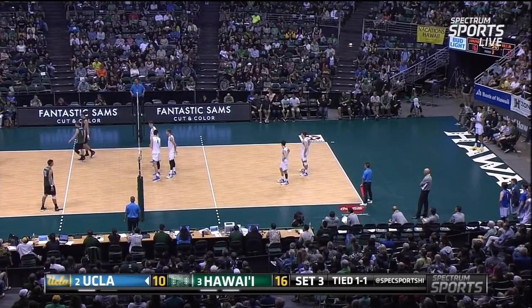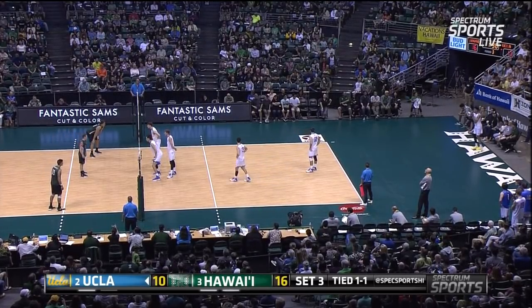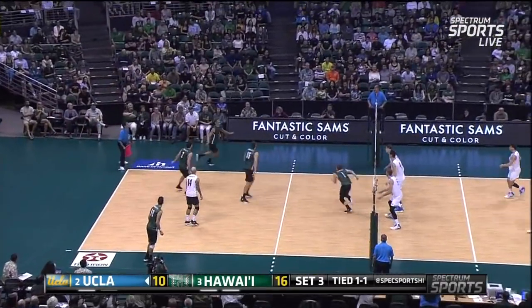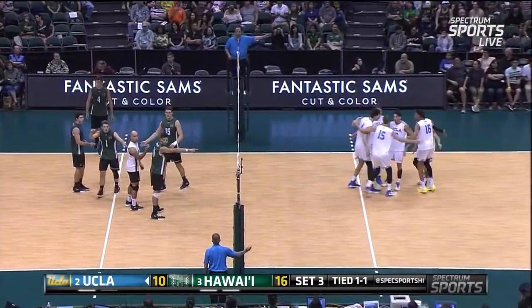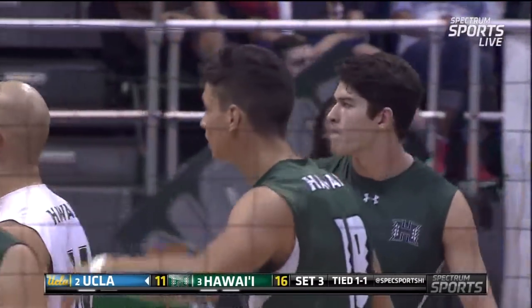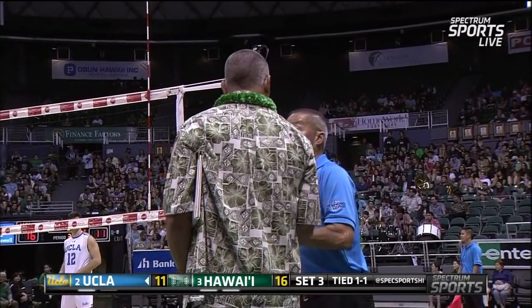So 10 serving 16, UCLA, a tall mountain to climb here in the third. A lot of volleyball left. Absolutely. They have the skill set to do it, especially serving from the line. Here's Rosemeyer off of the Stein set, and he goes long. Some of the Hawaii players are asking Charlie Wade to challenge the call. I'm not sure if they're asking him to challenge the touch or the in and out.